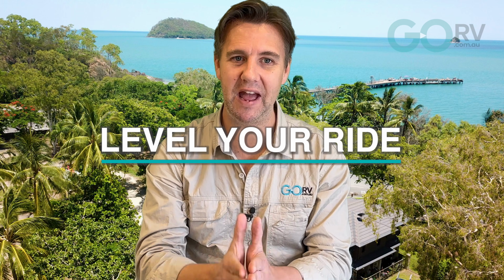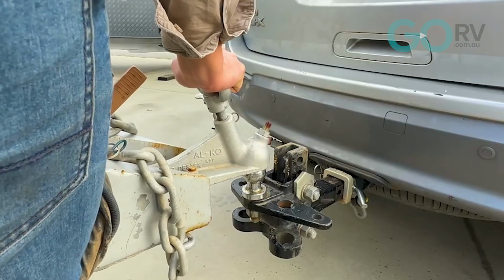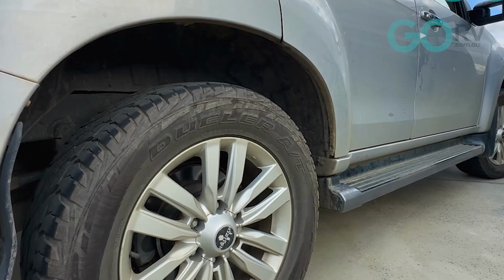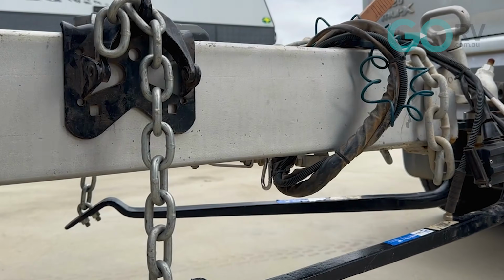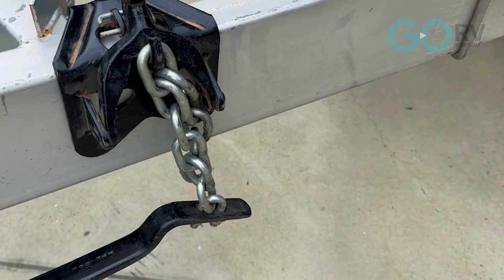Level your ride. Now, if the weight of your van's coupling has sagged your tow vehicle's rear suspension by more than about 15mm, it's worth considering a weight distribution hitch. If you've been vanning a while, you probably already know about these hitches, or you even use one yourself. But if you're new to the scene, I would strongly urge you to investigate these devices. There's loads of different types on the market, and the link here on the screen will help you out too.